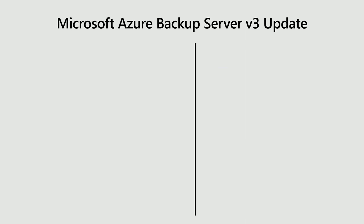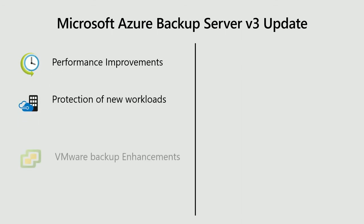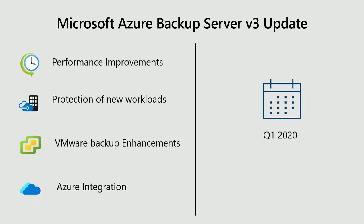Okay, how many of you are aware of Microsoft Azure Backup Server? Okay, a few of us. So MABS essentially provides similar capabilities as DPM, but doesn't require a System Center license. It's completely pay-per-use. MABS is always connected to an Azure subscription. We released MABS, Azure Backup Server version 3, in November last year. We're looking to update that, and all the enhancements listed for DPM would be available to MABS in the first quarter of next calendar year with the update that will roll out. Right.